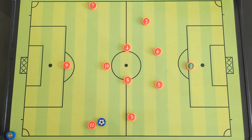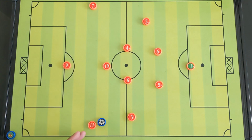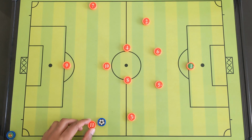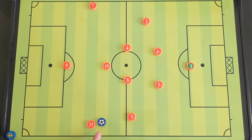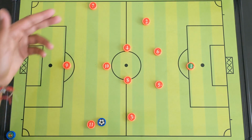How the game's evolved, I think it started happening maybe about 10 to 15 years ago when you had the likes of Di Maria playing over here and you had Cristiano Ronaldo playing on this side. So you've now got the opposites. That's what an inverted winger is. You've got a left wing player with their dominant foot being right, and on the opposite, a right wing player with their dominant foot being on the left side.